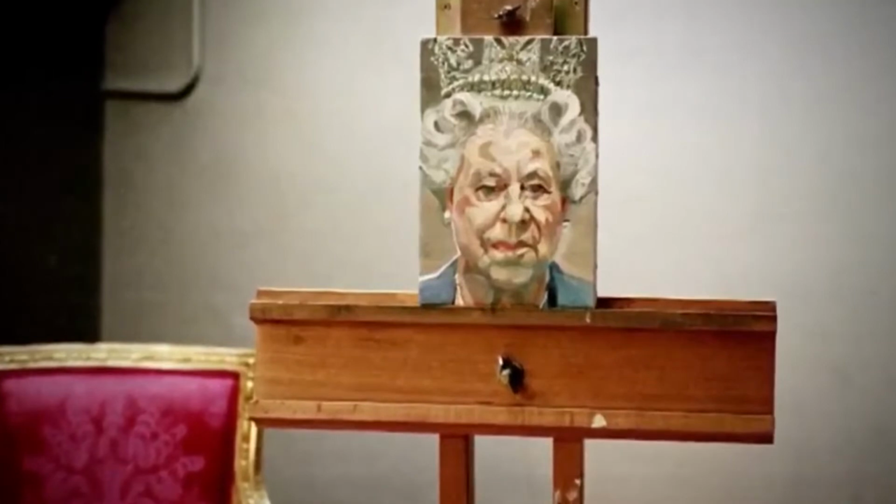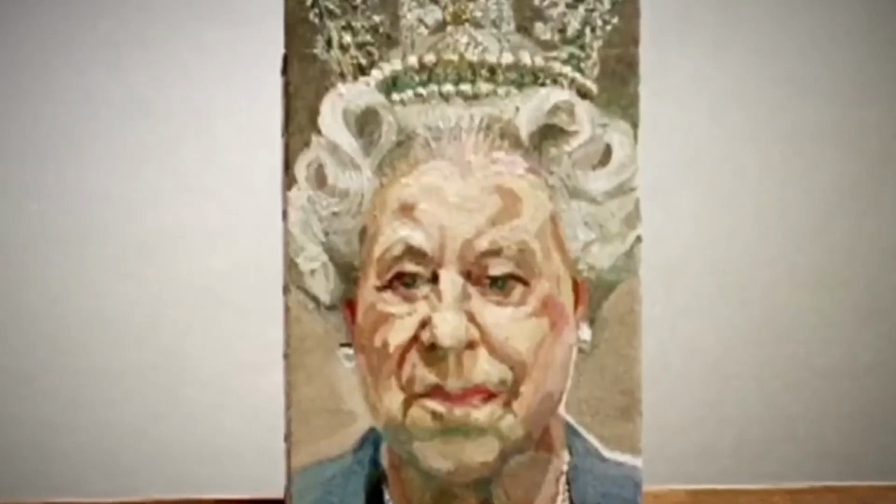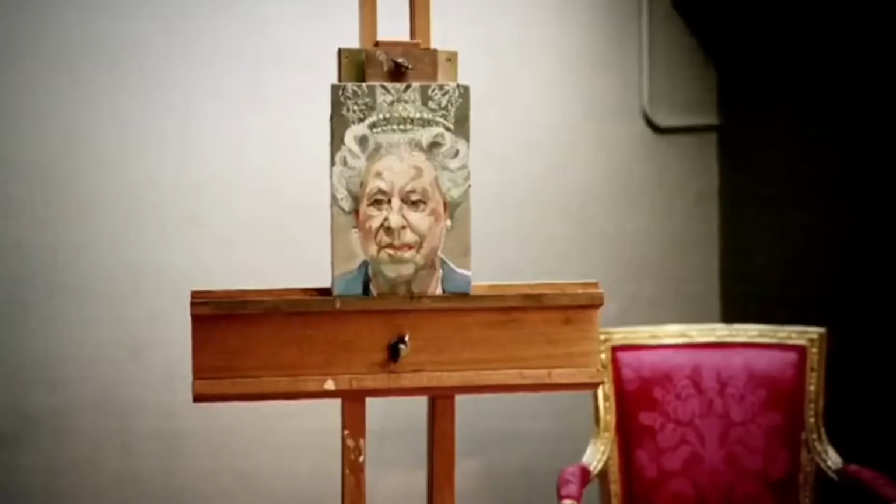What the Queen thought of the work of art, I don't know, but he gave it to her, and I think it's one of the most valuable things in her collection.